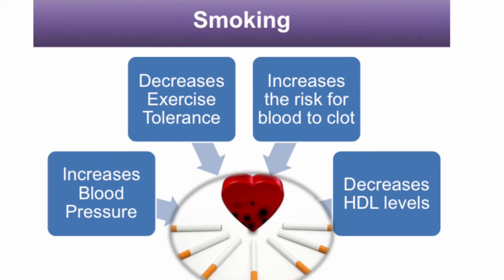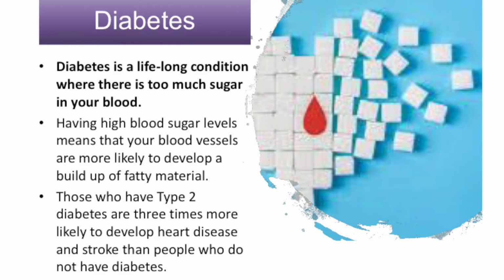Okay, the other is diabetes. Diabetes and cardiovascular disease are very much linked. Diabetes is a lifelong condition where you have too much sugar in your blood. When we consume food, we absorb our glucose or our sugar, and we need to get rid of that sugar within our systems, and we need to absorb it into the cells so they can use it, which we do by means of the hormone insulin.